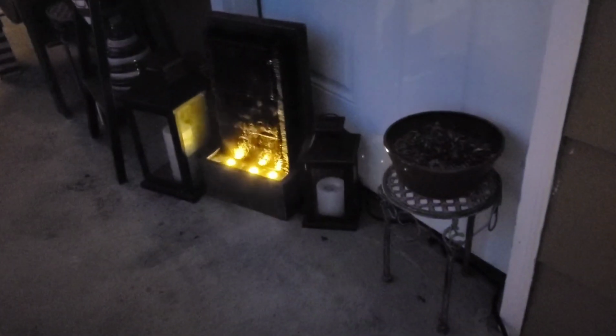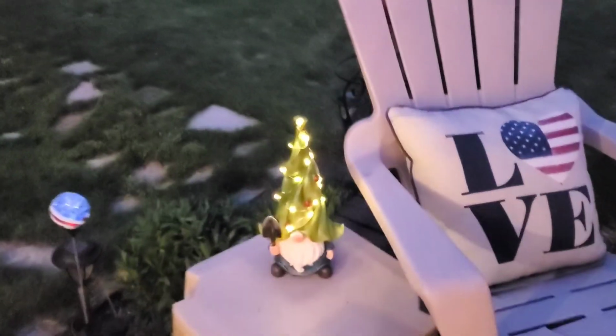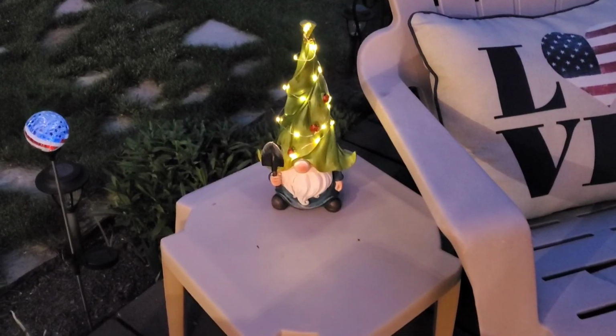So let's go look at our gnome. Here is our fountain at night. So it's just super, super nice. And we're on the porch. Oh, let there be light. I didn't mean for that to happen, but my gnome is so funny because he looks like a little Christmas tree.